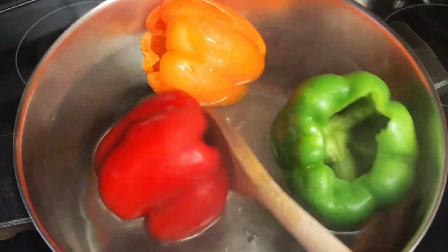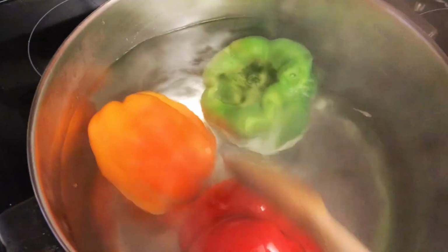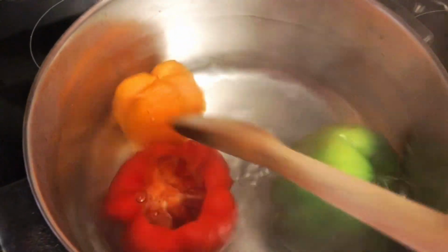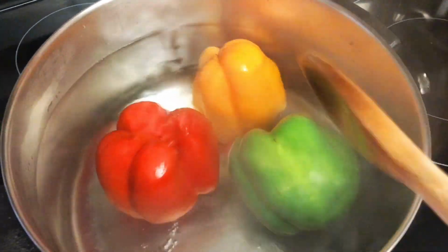Just kind of make sure that they get under by filling up. You want to soften them up for a few minutes before we bake them, because otherwise they'll just stay crunchy the whole time. This way they get a nice tender texture to them.